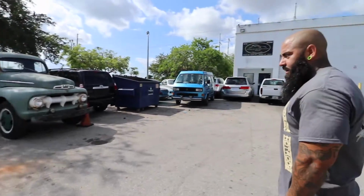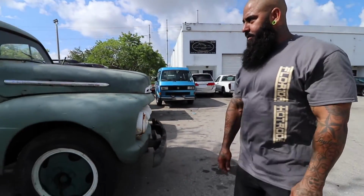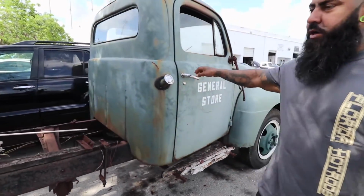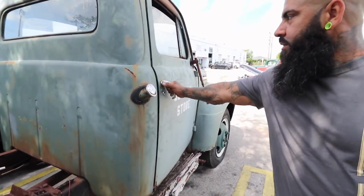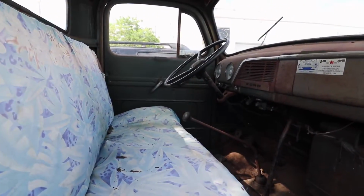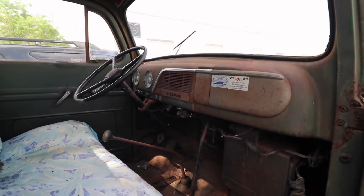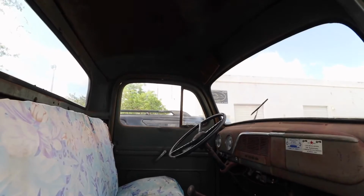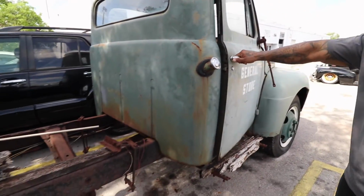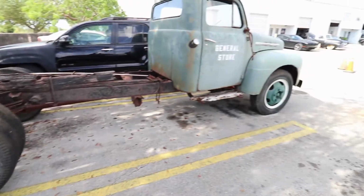This Ford is a 51 Ford F5. Yeah, this is a project of my own that I'm doing. It's going to be on a different frame with a 6BT Cummins in it. The truck is staying like this, rusty, but we're doing full suspension, air ride, Cummins motor. Very nice. It's going to be more of a shop truck. I cannot wait to see how this one is going to come out.